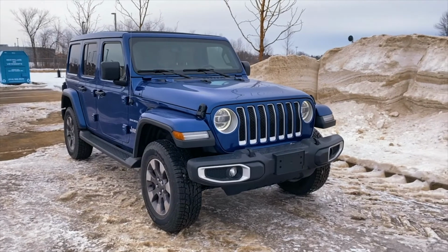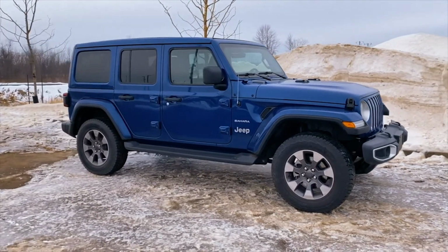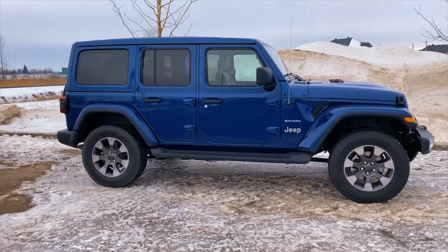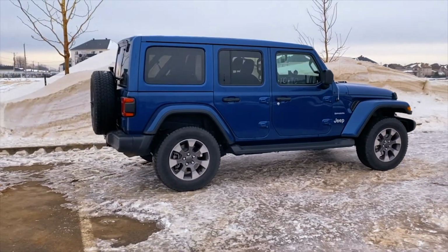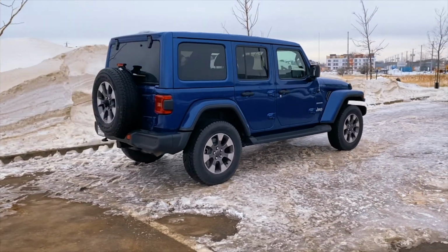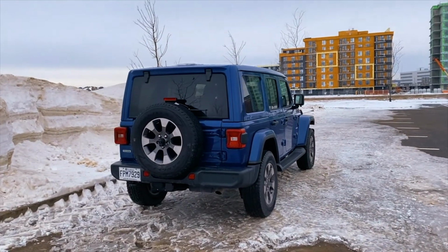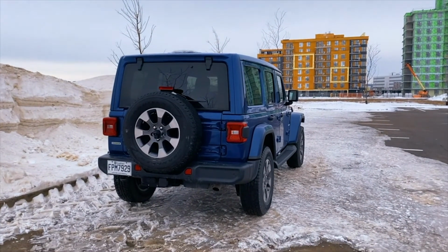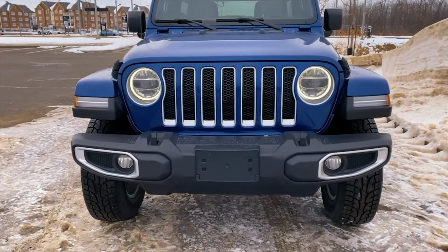So again, I'm not really going to go on at great length about the exterior of this Wrangler. Looking at it, it is a Jeep. You know, the cool thing about the Gladiator was the fact that it had a pickup bed. This is a standard fare Wrangler 4-door. What I do love is this blue color. I think it's really, really nice against the black bumpers and of course against the tan and black interior. But yeah, it stands out.